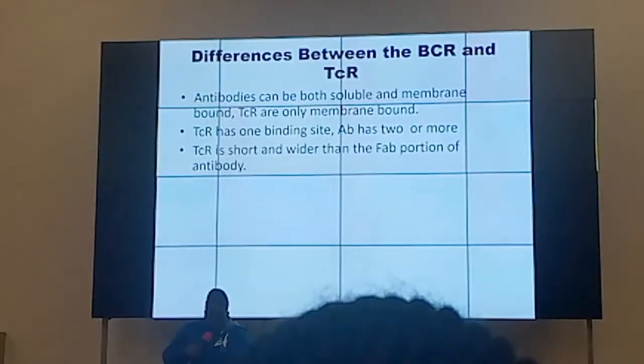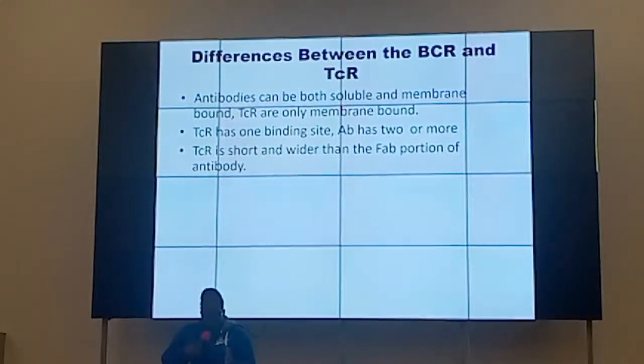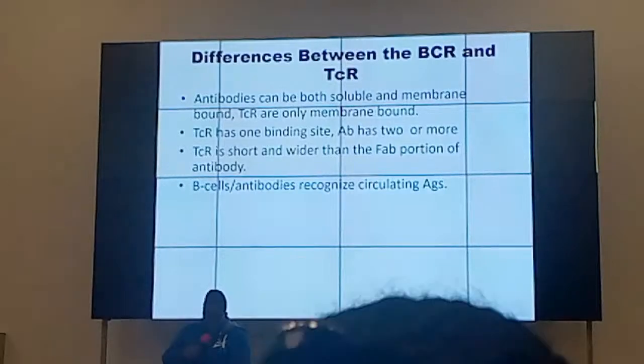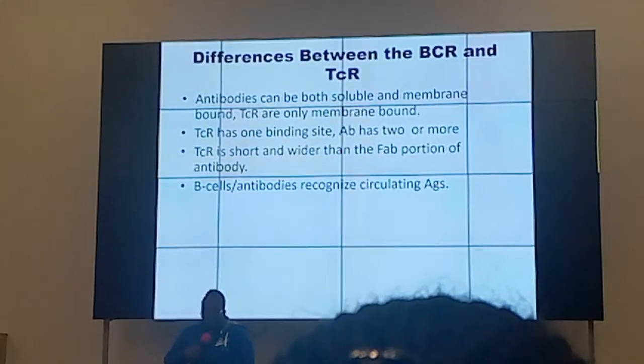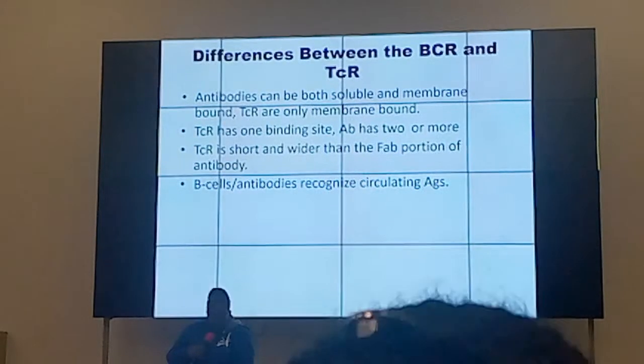And then of course the T cell receptor is short and wider than the Fab region of the antibody. And this one is almost the same point as the first one. The B cell receptors can recognize soluble and circulating antigens. They're found everywhere.